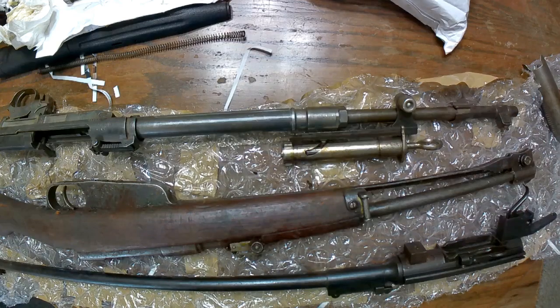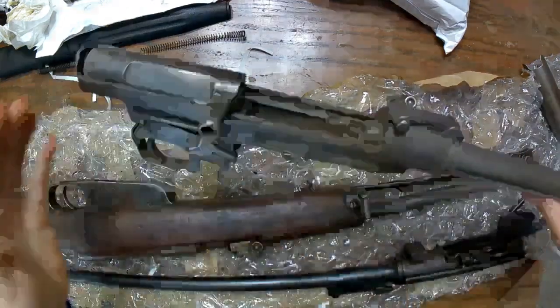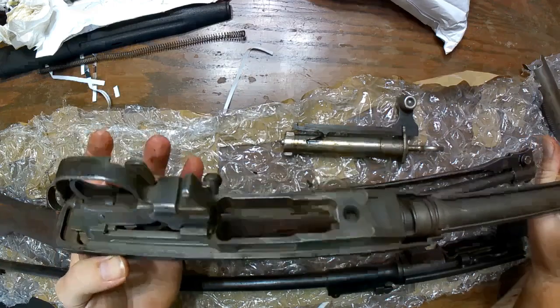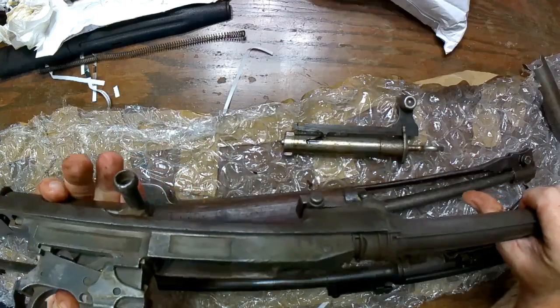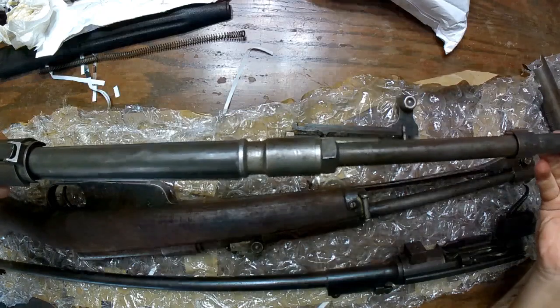But anyway, like I was saying, in terms of the CZ52, I believe all the parts are here. The biggest thing is going to be trying to take one of those two stocks that I got, trying to fix it up, and see if I can actually make this into a usable rifle. The other thing, of course, that I'll have to get will be a magazine.